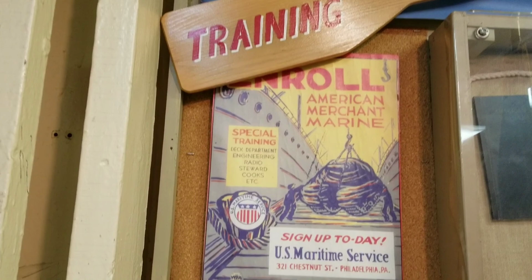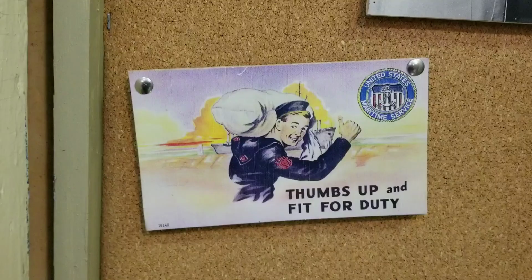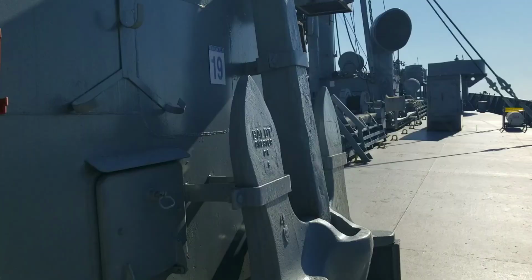The glare's pretty bad in here today. Thumbs up and fit for duty. All right, so now we're on top side. I'm gonna walk the deck up here back and forth on top. I'll show you around a little bit. All right, let's go. Hey, check out the big anchor.